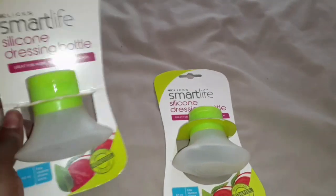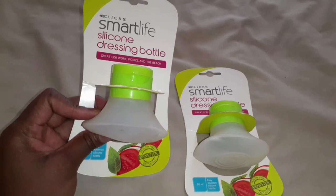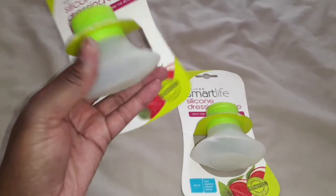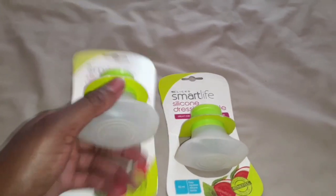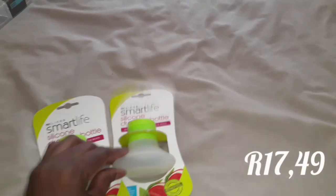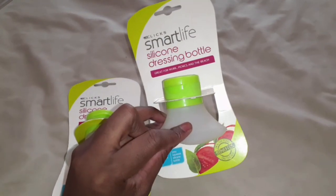When I saw this, I just thought it's a great idea to buy it. And then the last thing that I got is the silicone dressing bottle, which these ones are very small. I think it's good for when you're on the go, or with your lunch box and picnics. Just put your salad dressing in here, then you just use it like it's a single serve. So I got the two of them. I'm not sure how much these were, but I will put the price for you guys somewhere. It's silicone, guys. Yeah, it's very, very nice.